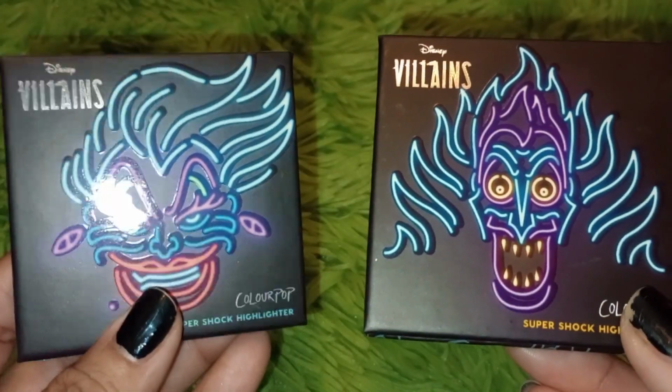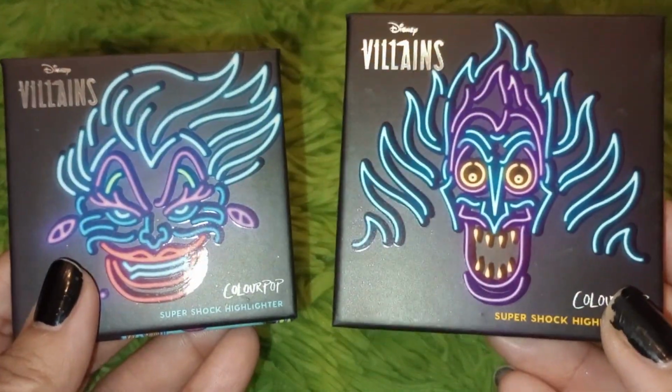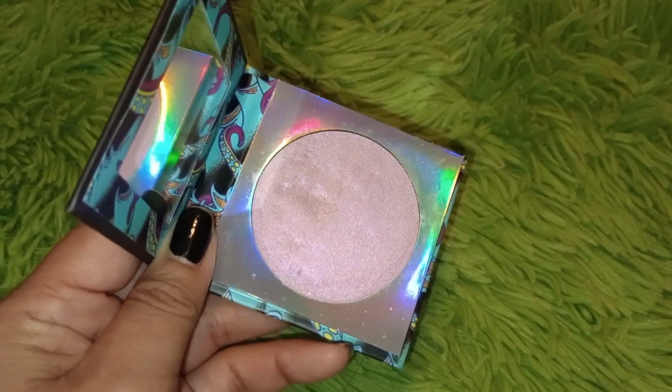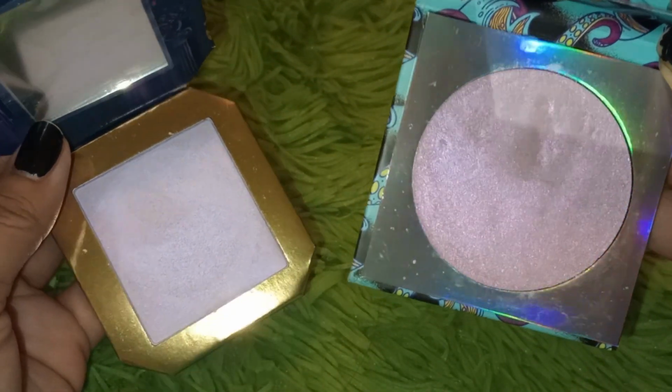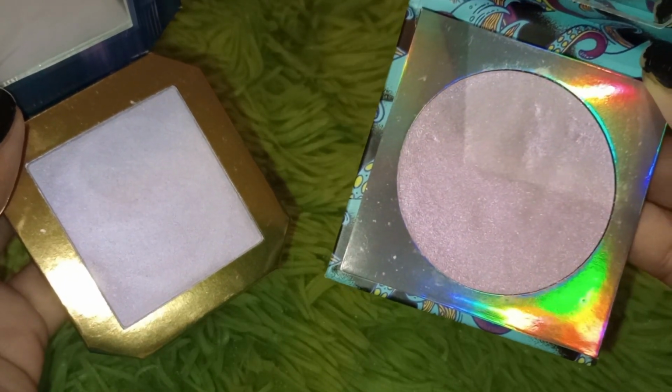Then we have the villains. We have Ursula and we have Hades. There are lots of these in this collection, but these 2 are specifically the ones I like to pull out this time of year. Ursula is a really pretty iridescent, very wet looking purpley shade. This one and Big Tough Girl, the shades and tones are very similar between these 2, but this one is a powder and this one is a Super Shock.